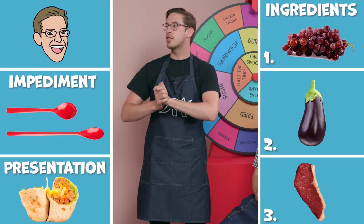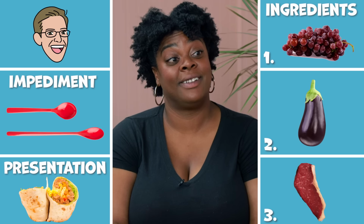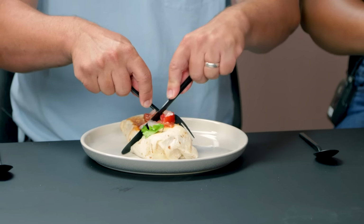Yes. Now, judges, I was tasked with taking grapes, eggplant, and steak and making a burrito, but I could only use spoons as my utensils. I don't know if you've ever made a burrito. Spoons are rarely involved. Oh, wow. It looks pretty good inside. It's a burrito.